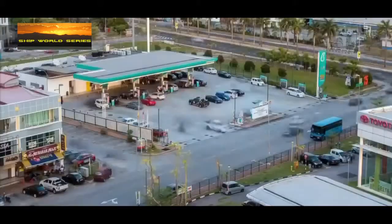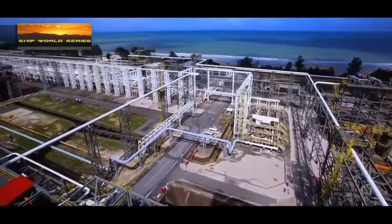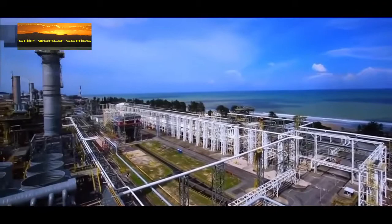Global Fortune 500 company Petronas is Malaysia's state-owned oil and gas company. They have to address a huge challenge that the industry faces. Volatile and highly flammable gas.